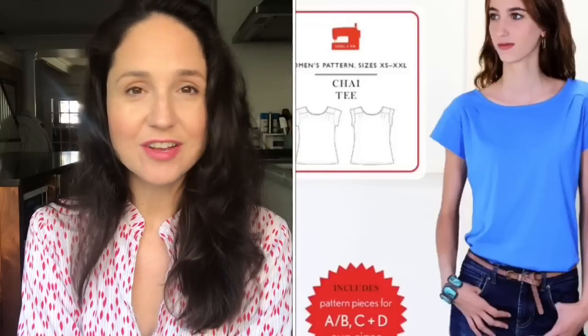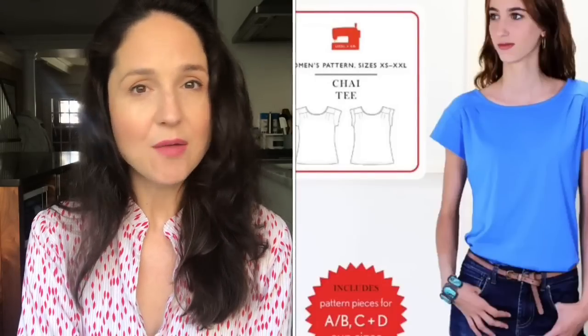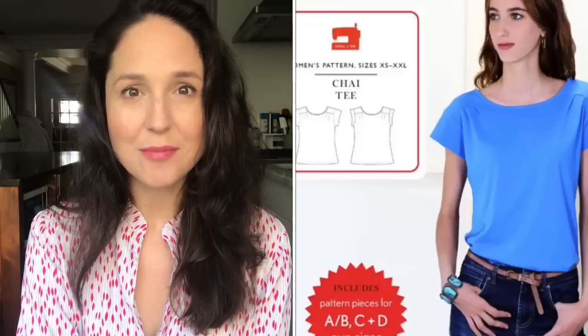And then I have a few more things cut out. Like I went on a printing spree and put together a couple of different patterns that I may or may not make before Vegas. We'll see how much time I have. So one of them is the chai tea t-shirt. And I'll put in a picture. I think it's very cute, a little different. I like the little gathers here. And yeah, I wanted to give that one a shot. So I'm planning to do that.